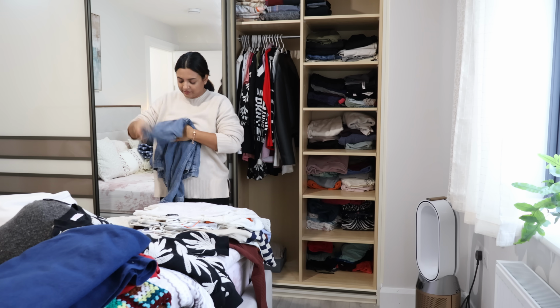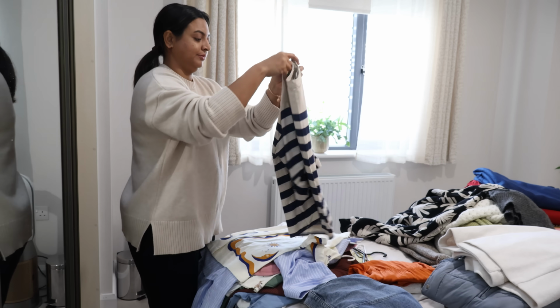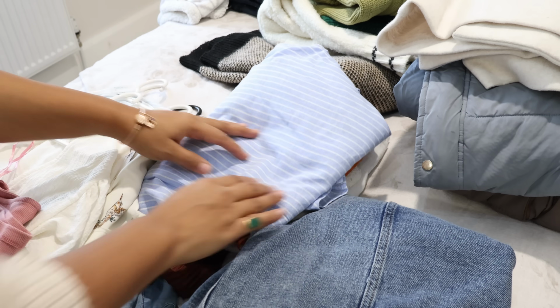It's one of those little tasks that may seem small, but it really makes a big difference in making the home feel cozy, warm and organized for the colder months.